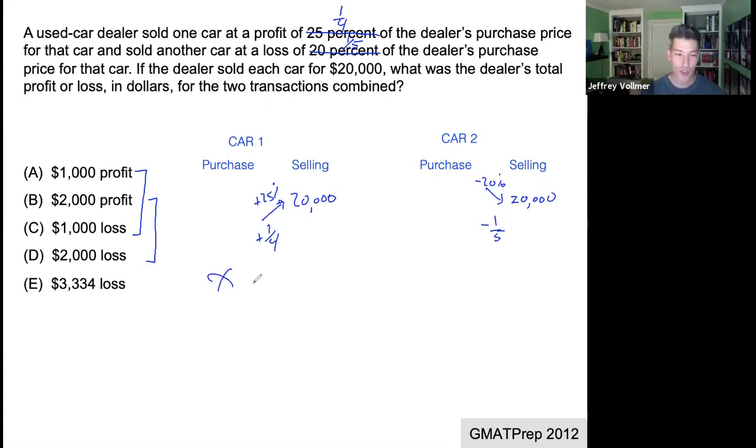I like the suggestions in here. You're going to change to fractions. That means you are increasing by a quarter. Don't just multiply by a quarter, multiply by 5/4, to get to 20,000. You can solve for X here. That's equal to 20,000 times 4/5. 20,000 divided by 5 is 4,000, so this will be 4,000 times 4. So the first car was purchased for 16,000. You sold it for 20,000, it's a profit of 4,000 bucks.